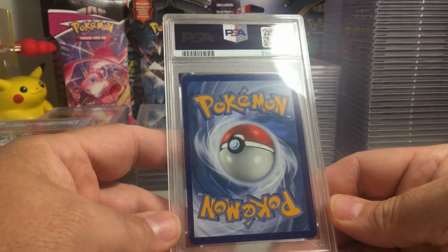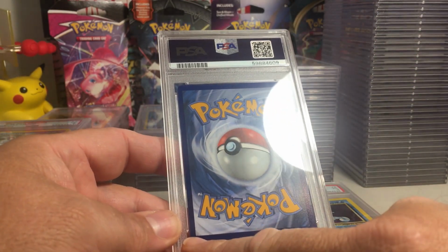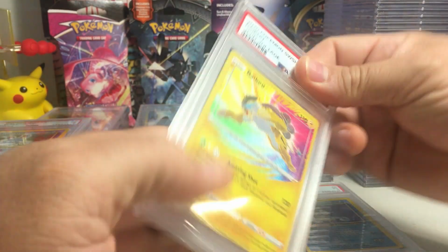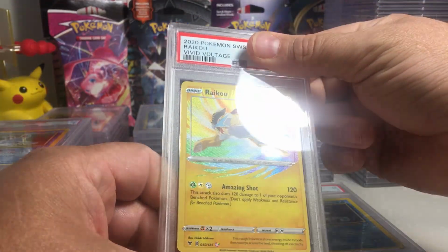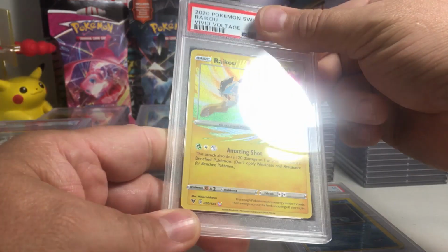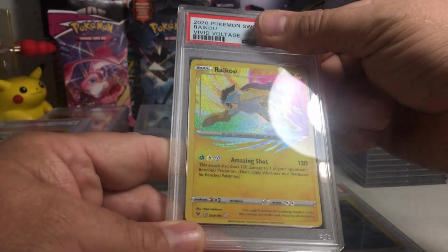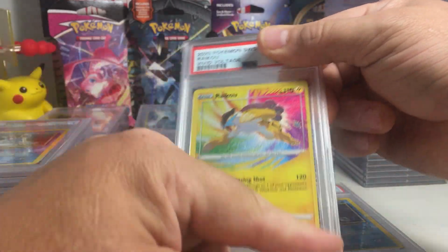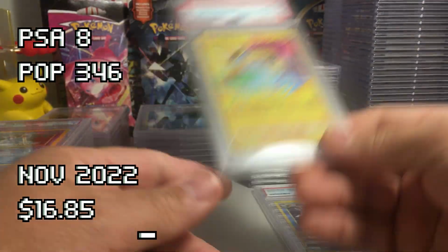Not gonna lie. This one definitely thinner on this edge. Raikou. Oh man, that's way off. This is the one I need for a PSA 10. That's not going to do it. That might even be an 8. It's very thin on that side. Yep, PSA 8. Pretty severely off-center.